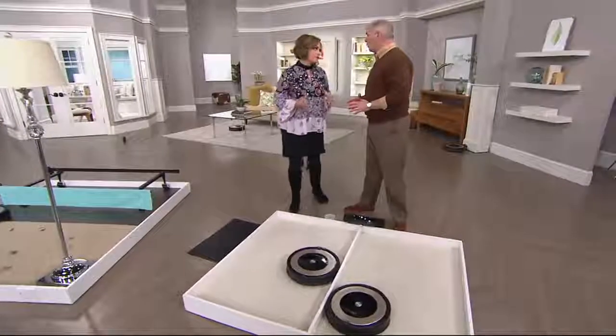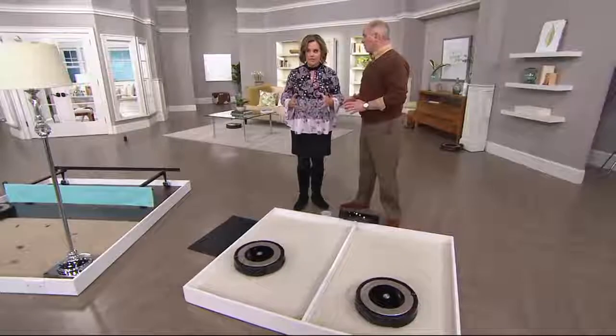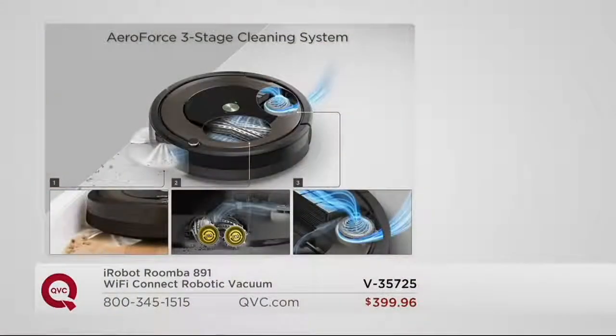So this has a special technology. It's called AeroForce technology. It's a patented 3-stage cleaning system. Does anybody else have that? Nobody has it. That's a patented system. And the reason why you can do this as your daily maintenance instead of twice a day with your big vacuum is because it has powerful suction. It has a side spinning brush that goes along the baseboards and into the corners.